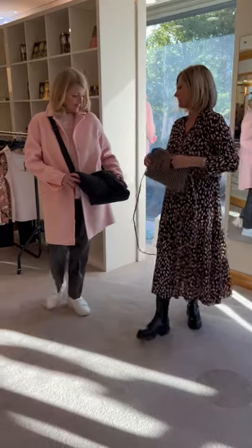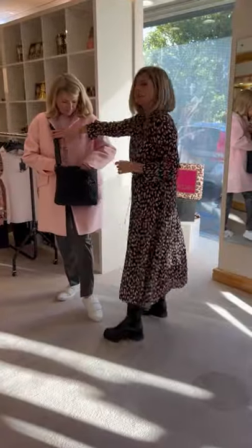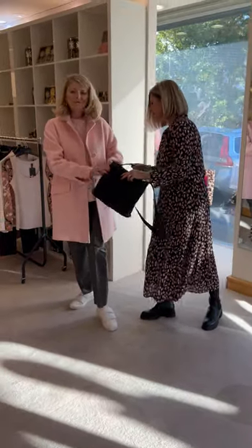But that's great, a right messenger style, isn't it? It's a lovely messenger style. And we've opted for the leather strap here. So stunning. They'll be going online shortly, the new models.